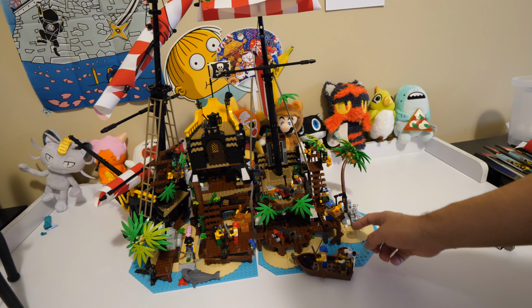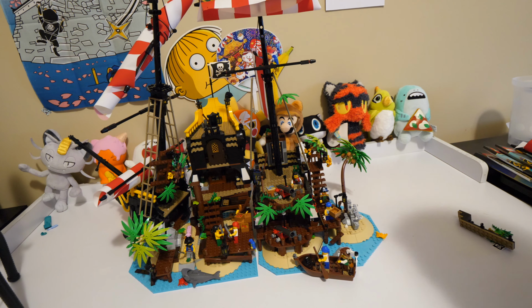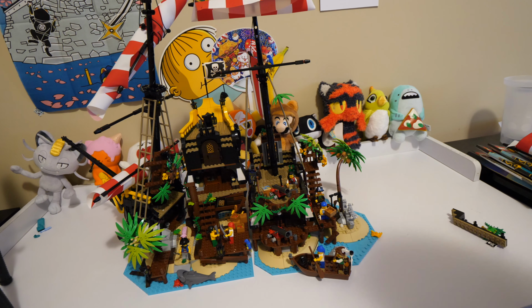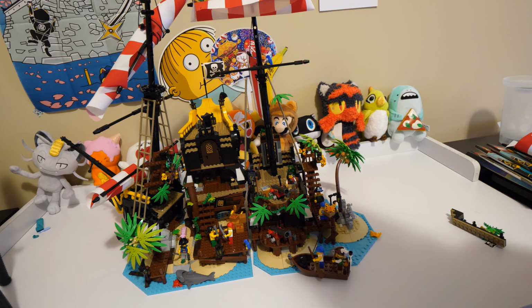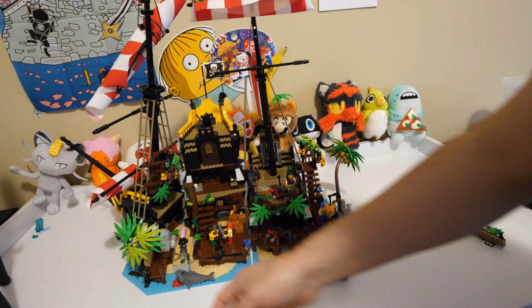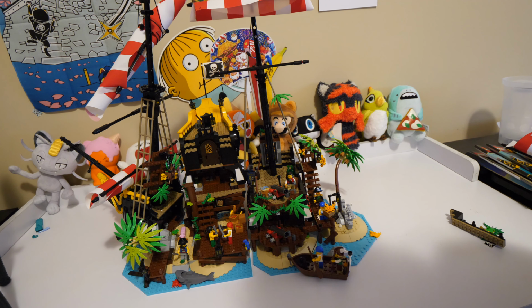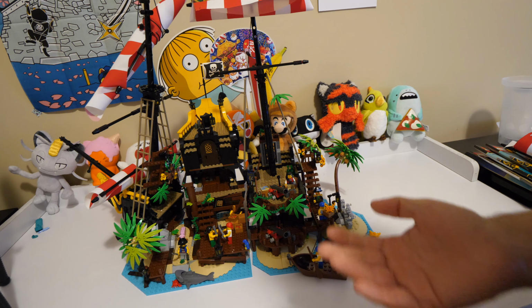The shorter figures helping unload stuff from the boat. Oh, there goes a crab. And that local boat is here just to buy or sell supplies to them. The captain is overseeing the selling of supplies. You have this pirate over here who is trying to either capture a shark, or I'm not sure what he's doing with that shark. The piggy's in the background eating some cookies, and fantastic set.